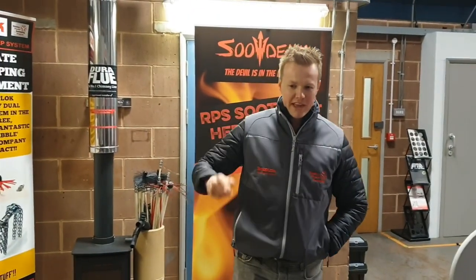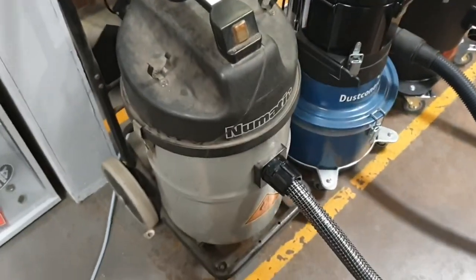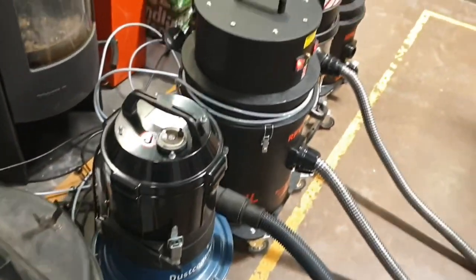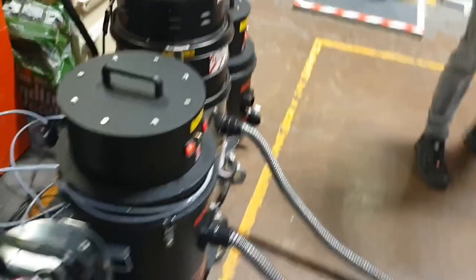So for the purpose of this test, we've got the pneumatic vacuum, which is not HEPA, and all the other vacuums, they're all H-rated or HEPA rated. So the test will be testing the power and the flow for them. So we'll start off with the pneumatic first.